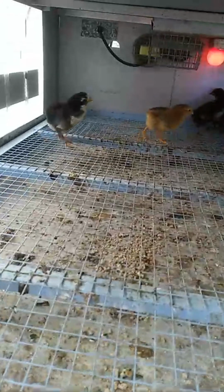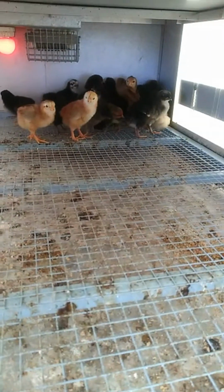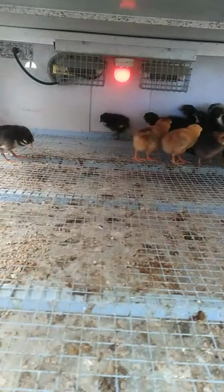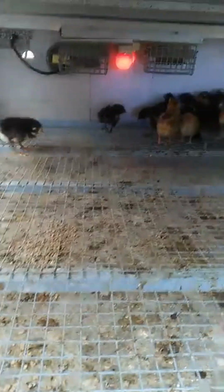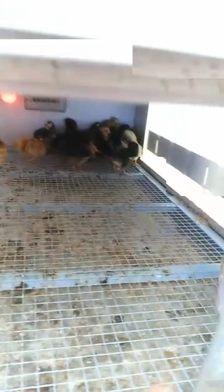They've been in the brooder for days now. Some have been in the brooder only for 1 day, others for 2, and others for more. So they are doing very well. They're under the heat, and they're getting plenty of nutrition and hydration. They are doing fabulous. They're a little camera shy.